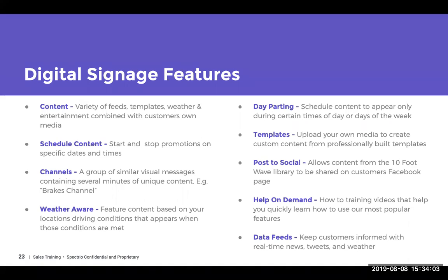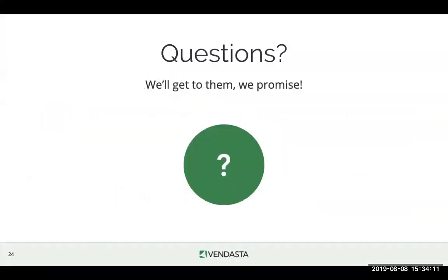And then help on demand. We've got all sorts of videos online that help our customers. How do I change a price? How do I upload a video and so on, right?